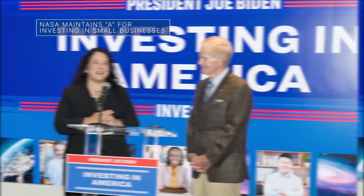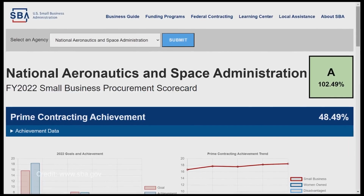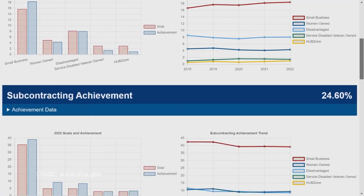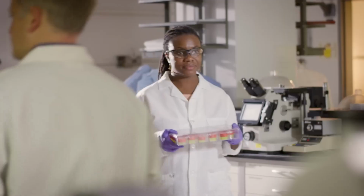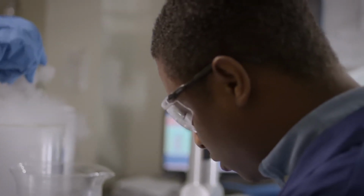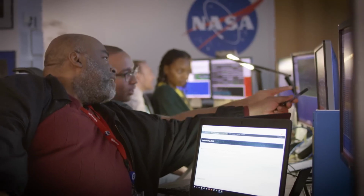During a July 18th event at NASA headquarters, the Small Business Administration announced that NASA earned an A on the fiscal year 2022 Small Business Federal Procurement Scorecard. The scorecard looks at how federal agencies rank on meeting their small business goals. NASA has directly invested $3.6 billion in over 1,700 small businesses across the country, creating good-paying jobs and opportunities for Americans in all 50 states.